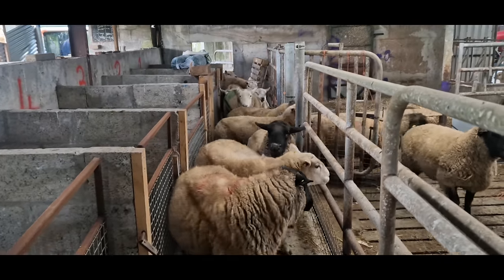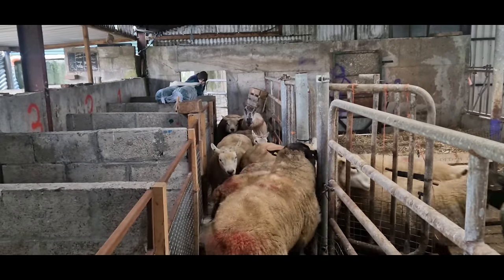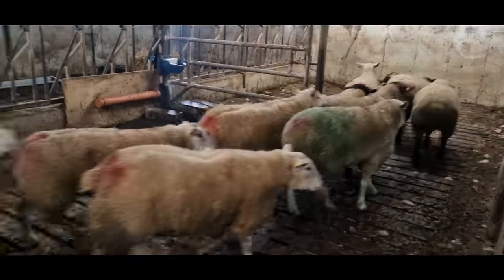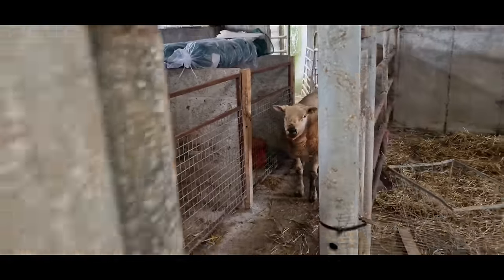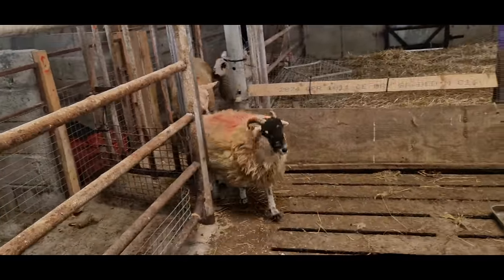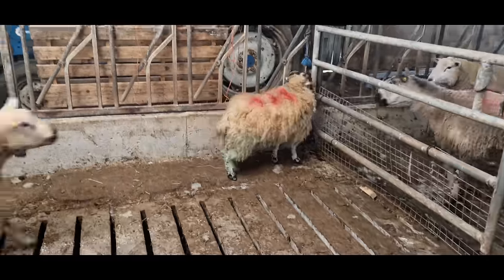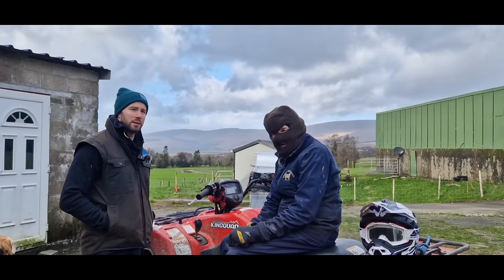First job now, we have to move the rams down to this shed here, as all the ewes are going to be brought into the sheep shed above. We're feeding away here now for a few days. Here comes Tiny. Tiny's there. We're going off to the mountain to gather sheep to scan them in the morning.